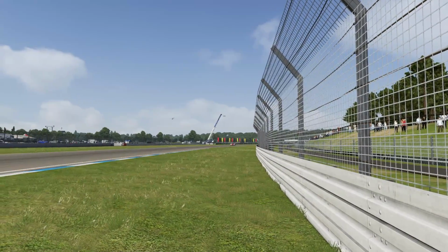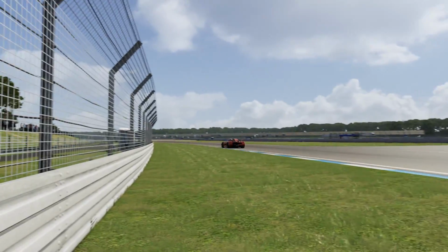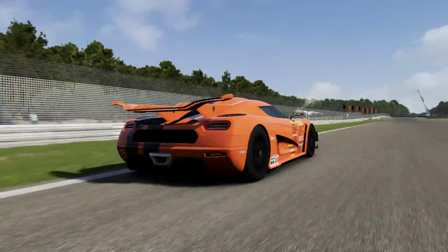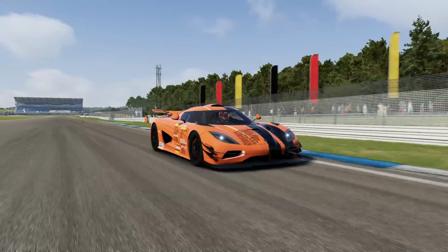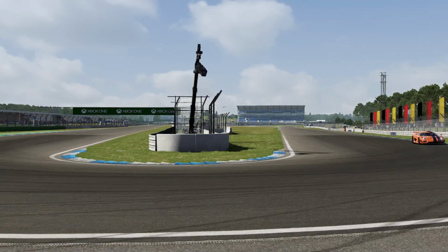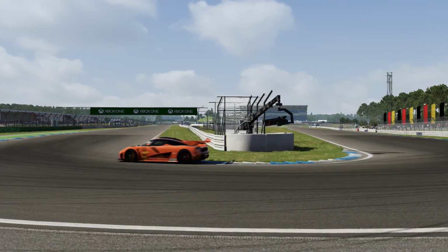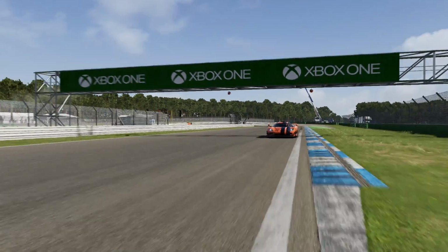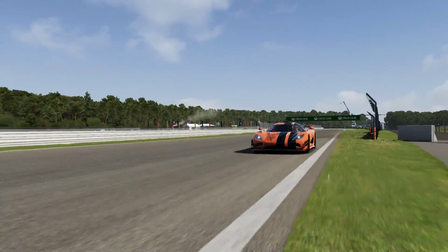However, it did give me an idea for a challenge. We were going to set up a 20-minute race and see who could get their Koenigsegg the furthest. It's not about keeping the car going necessarily for the full 20 minutes, but to get the car furthest. Now, if you fly off at the front at full speed, yes, you will make up lots and lots of ground, but you will run out of fuel very quickly.